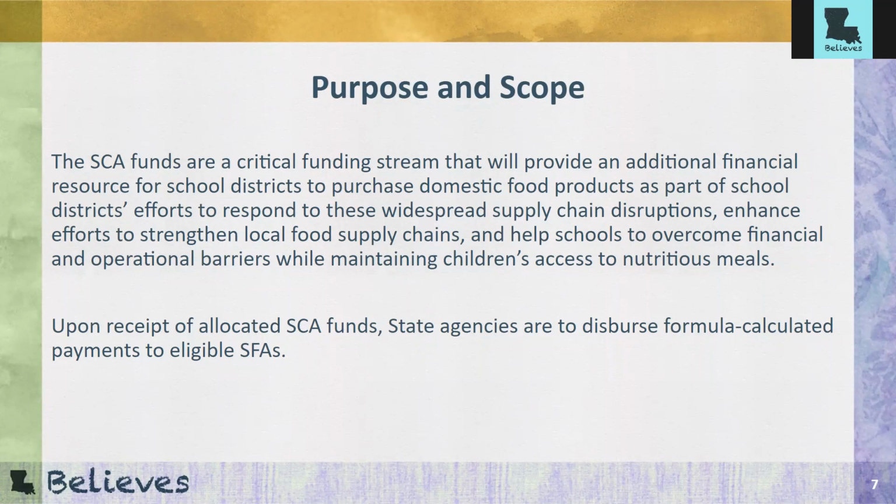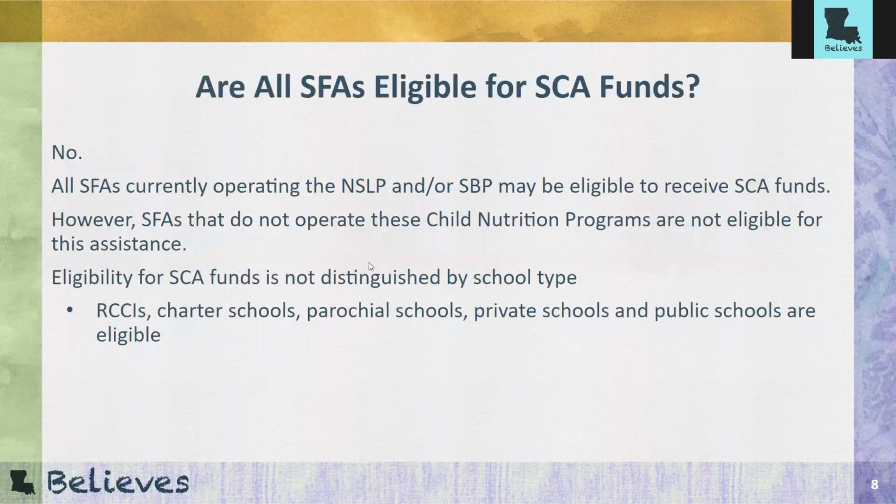Upon receipt of the funds, state agencies were to distribute the money using a formula that was described by USDA. So USDA did make it clear that it's not all SFAs. They have to be operating the National School Lunch or School Breakfast Program to receive the funds. So if you're not operating the child nutrition programs, then those schools are not eligible to receive assistance. But the eligibility for the funds is not distinguished by school type. So our residential childcare institutions, as well as charter schools, parochial schools, private schools, and our public schools are all eligible as long as they are operating the National School Lunch and/or School Breakfast programs.